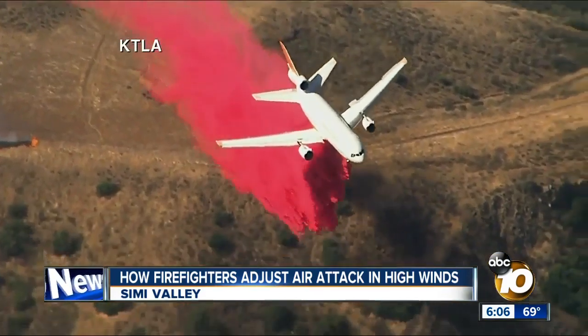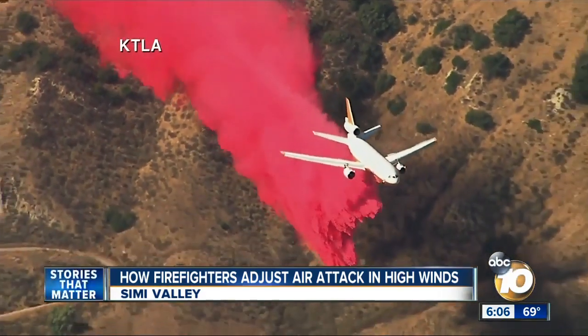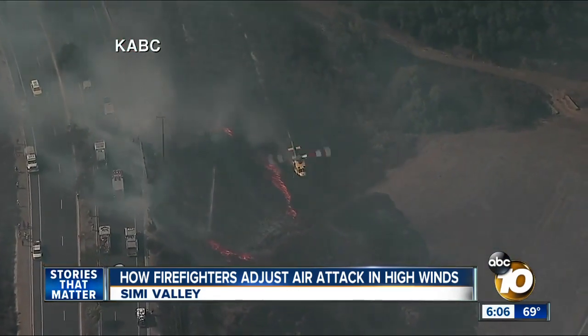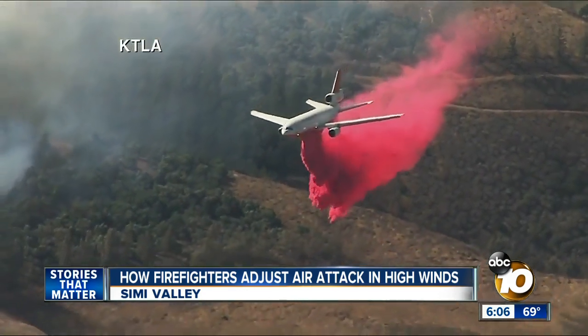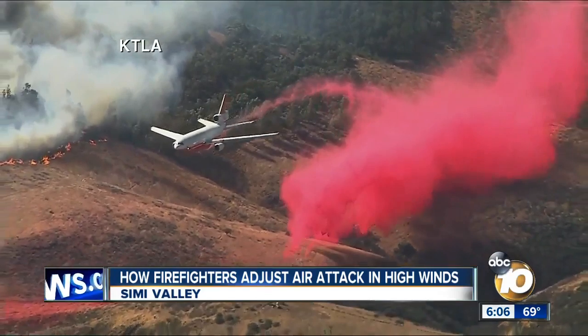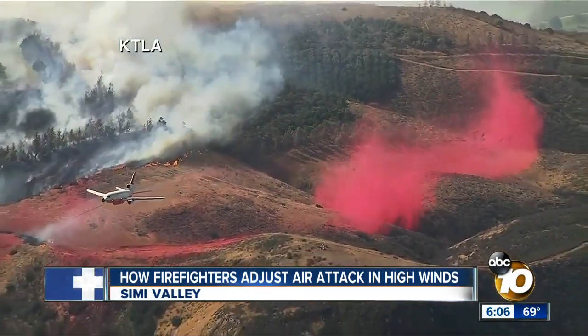Footage of the Easy Fire in Simi Valley shows how weather can complicate an aerial firefight. In ideal conditions, helicopters drop water on the flames while fixed-wing aircraft paint borders around the burn zone with pink retardant. But take a look at how far the retardant was drifting in the wind at times today.